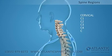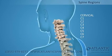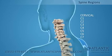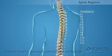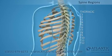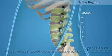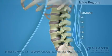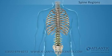C1 through C7, the cervical vertebrae, form your neck, support your head and neck, and allow you to nod and shake your head. T1 through T12, thoracic, are the 12 vertebrae that are joined by ribs to form your rib cage. L1 through L5, lumbar, your 5 sturdy lumbar vertebrae carry most of the weight of your upper body and provide a stable center of gravity when you move.